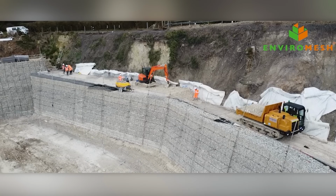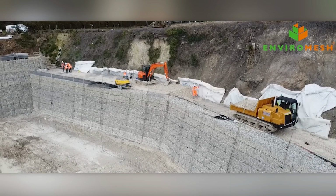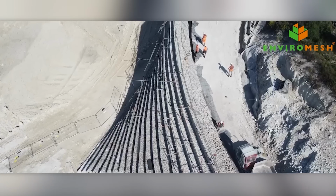They promise a delivery time of 5 to 7 days on average and even offer Gabion landscaping as a unique service.